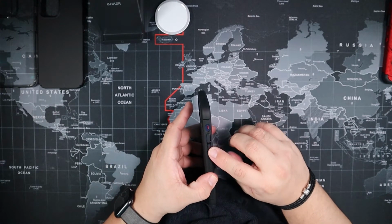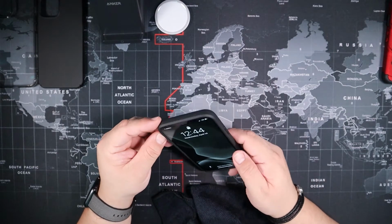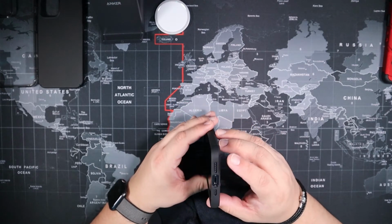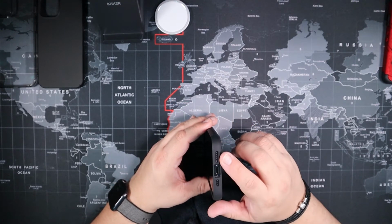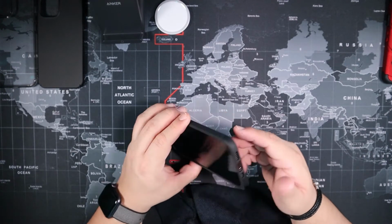Now you also have your volume up and down. You have your on and off switch right there that you can have access to. And the opening's down on the bottom. You have your speaker, you have your power lightning source. So this is a pretty good case.